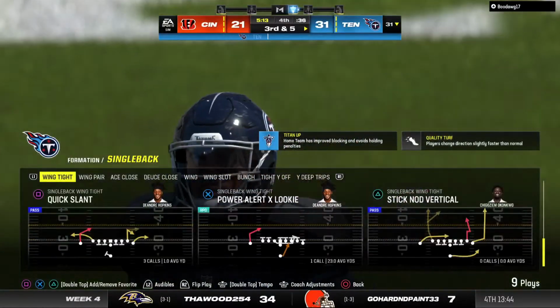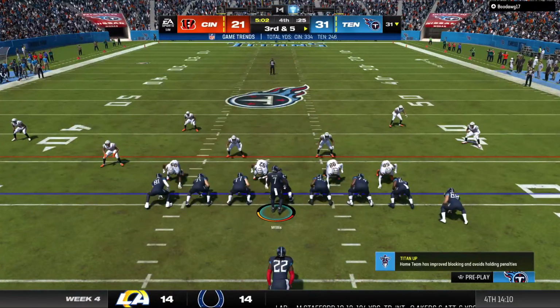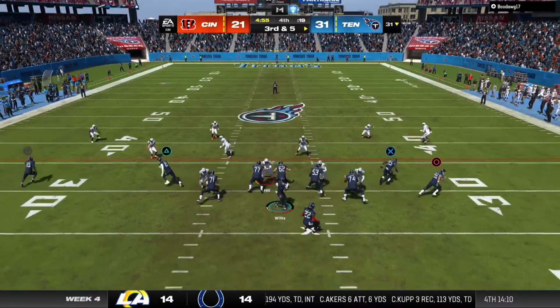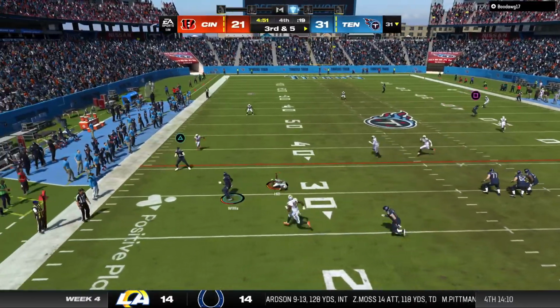The recipe's pretty simple, I think, right? You just give your superstar the ball, continue to feed him. Yeah, don't overthink this one, right? Make sure he's touching the football, but you're also counting on his intelligence in playing the game as well. If it's not there, don't force the run. Just make sure you hang on to the football and keep the clock ticking.